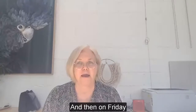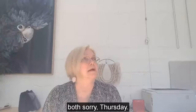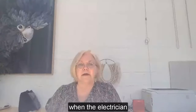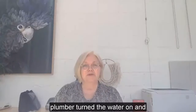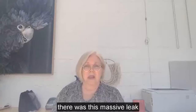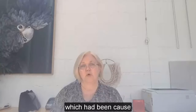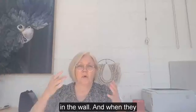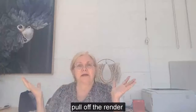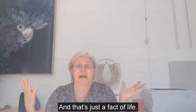And then on Thursday after the live last week, when the electrician and the plumber had both finished, the plumber turned the water on and there was this massive leak in the bathroom, which had been caused during demolition. Unfortunately, the pipes are embedded in the wall, and when they pull off the render, often the machinery goes into the pipes, and that's just a fact of life.